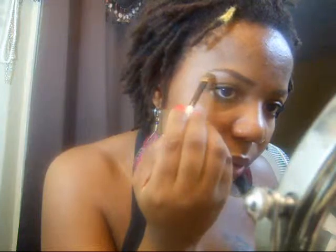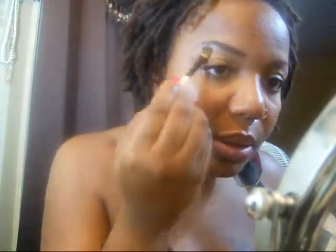Let's see what we got here. The Naked palette, the infamous Naked palette. If I want to take Virgin and add it underneath the brow just to highlight it a little bit more, I can. But I don't have to. I don't even know if you all can see. It just adds a little touch of something, and it's not overdone, but it looks finished, it looks polished. And that's it. That's what I do to my brows, and hopefully you all can see that's what it looks like.